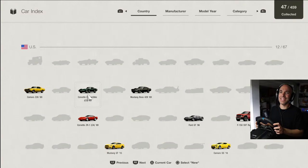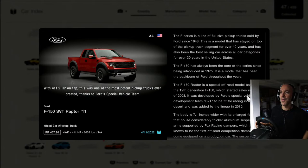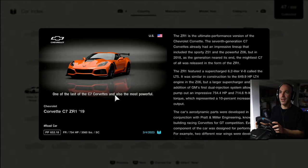Oh, we also have the Raptor. That begs the question, what do I race the truck races in? Do I race it in the Raptor? Or do I race it in the Tundra? That's a tough one. Here's what I'm rocking right now. That orange looks pretty sick. What if you can change the color of your car? I wonder what that would look like.